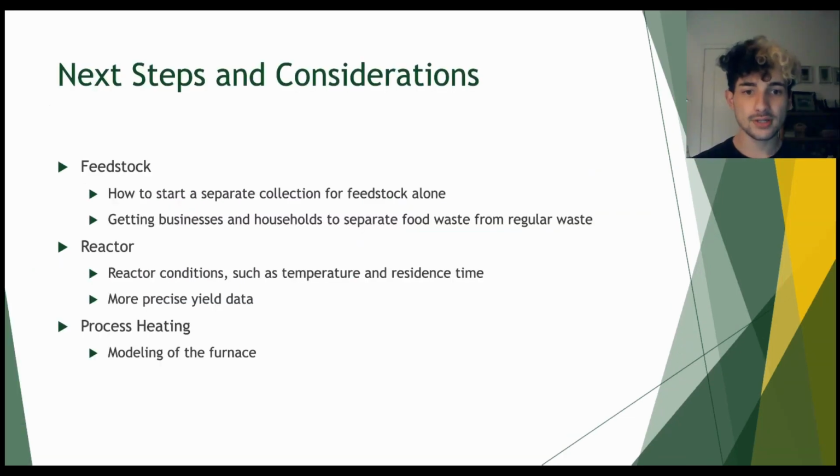Moving forward with this project, several considerations need to be made. For the feedstock, we would have to determine a separate collection method for feedstock alone, whether that be commercial or residential or a combination of the two, separate from regular waste. In terms of the reactor conditions, such as temperature and residence time, they would need to be experimented with, and more precise yield data would need to be determined in order to provide a better yield of our desired products.